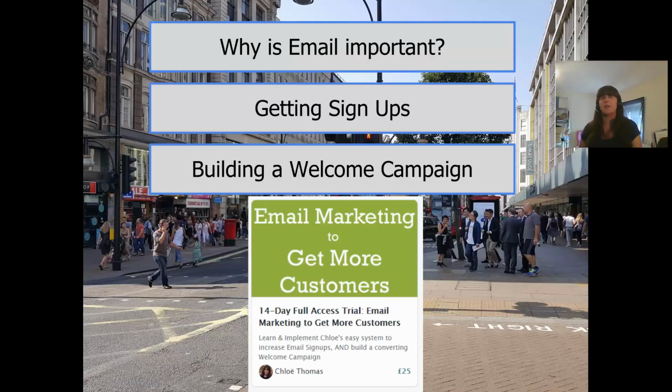So we've gone through why email is important, we've gone through getting sign-ups, I've just shown you a great welcome campaign and told you how to go through the various steps to building that out for yourself.